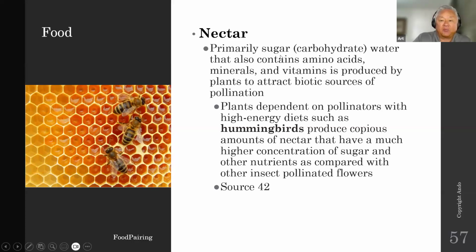Nectar, we talked about this earlier, is primarily carbohydrates, but also contains amino acids, minerals, and vitamins that attract a biotic, which again, we know means animals versus wind and water, sources of pollination. Plants depending upon pollinators such as hummingbirds produce copious amounts of nectar and have a higher concentration of sugar and other nutrients. That's an adaptation to the high metabolic rate of the hummingbird, which requires that if it's going to feed, it wants to be fed a copious amount. So if you see them once in a while take a look at a flower and jet away, it says, well, there's nectar here, but not enough to justify the energy required to hover and collect it.